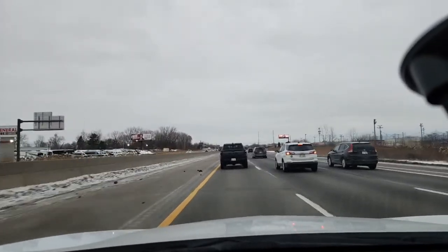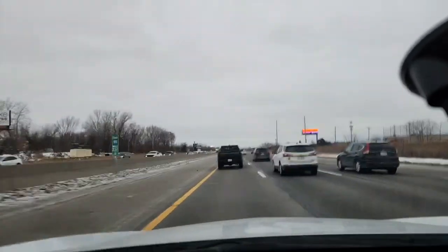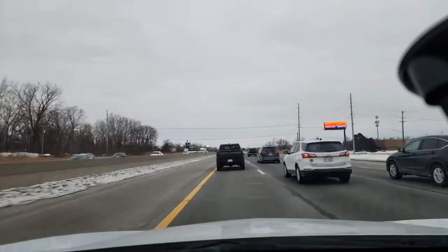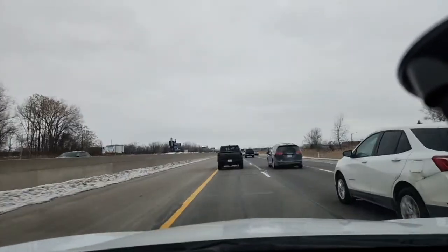Lane keep assist is keeping me in the lane. That white car is trying to play with me to the right. I don't want to play with them. Okay, there's a lot of heavy traffic here, so I'm just trying to keep my space.